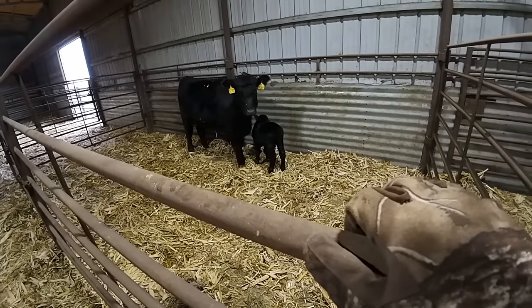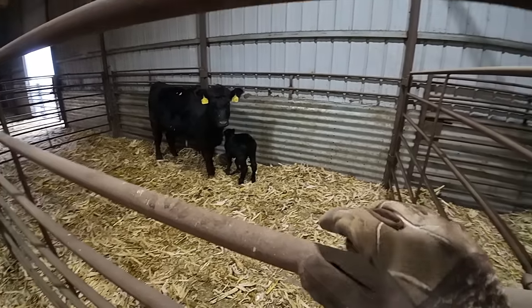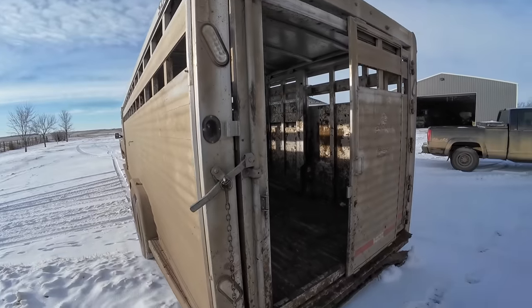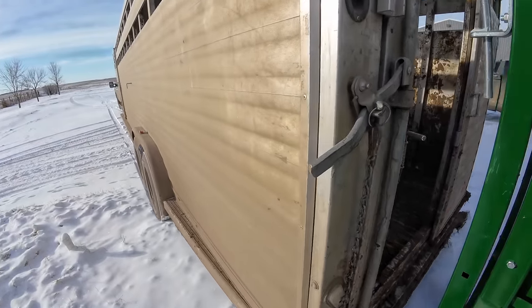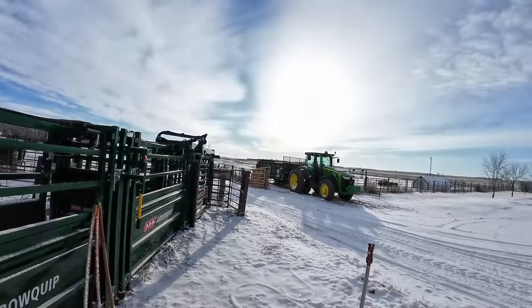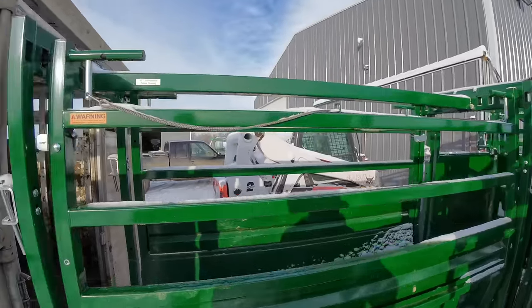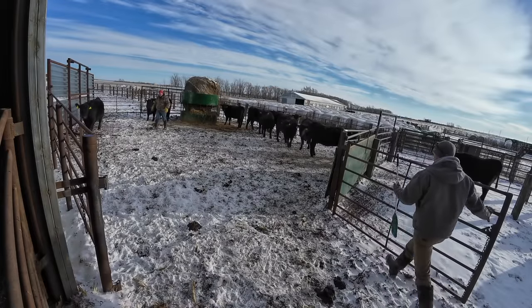Here's a little guy we pulled backwards yesterday, doing just fine. Been sucking, running around. The snow has stopped and it's sunny. We got 5 pairs ready to go in the barn. Bring them out so they got some fresh air and more space.